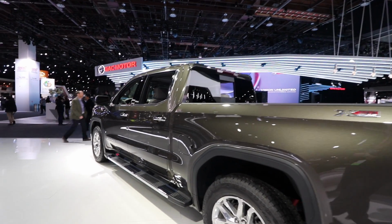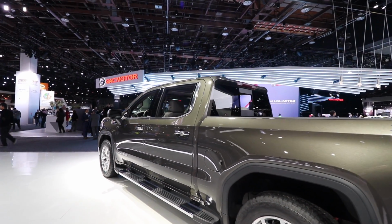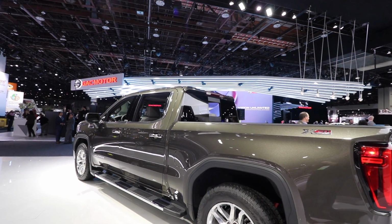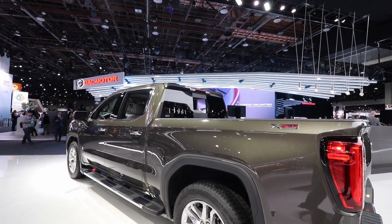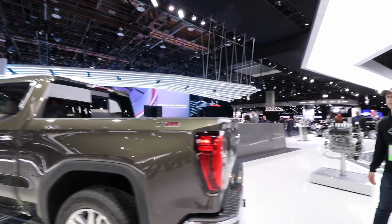So what's going on, guys? So we are here looking at the new 2019 GMC Sierra pickup truck. This is a really great truck for people who need a truck they can use in the field, a truck they can use for construction, lawn care, landscape. And let me show you a couple great features that make this a really useful product.